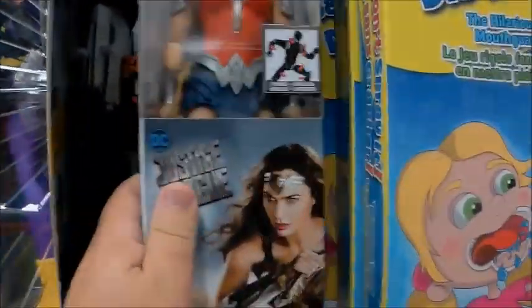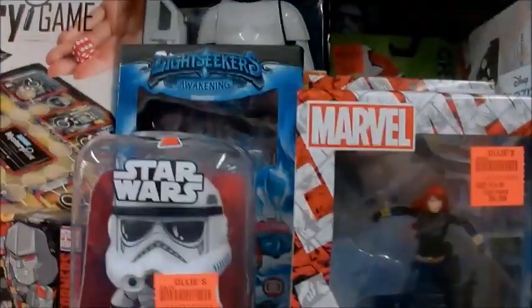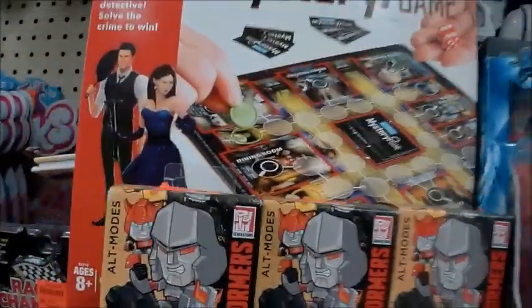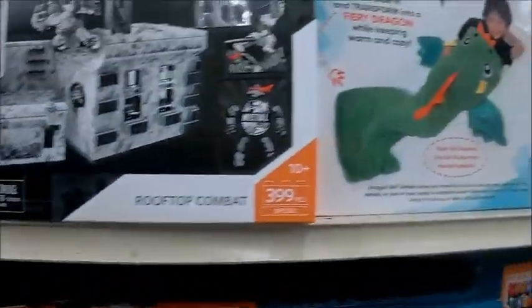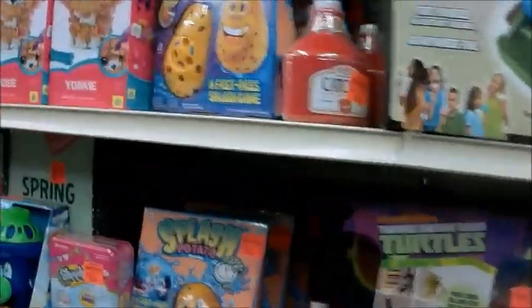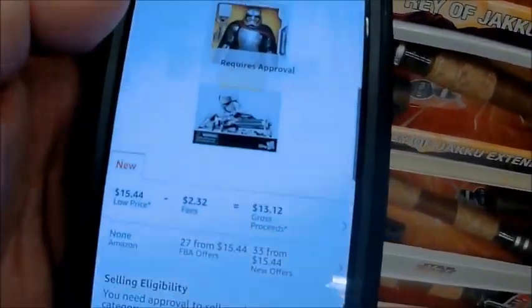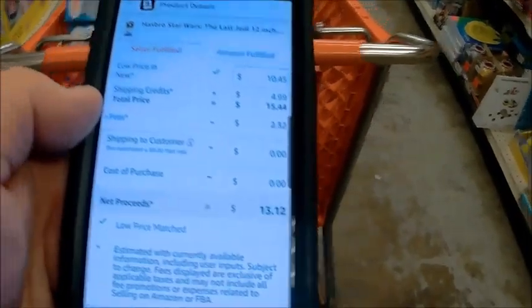Now, I had gotten some of these before, but I got more money for them. That's the item I scanned. You see that? It goes for $5.99. Here it is. It says requires approval. It's ranked 130,000 in toys. I can't sell it. But if you bought that, look at that, for $6.